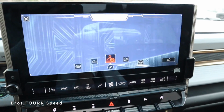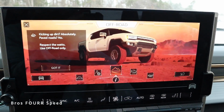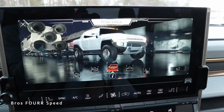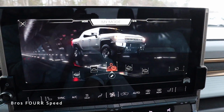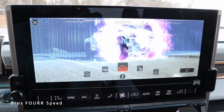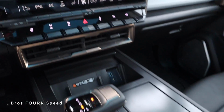And then if I twist on this rotary dial, we can go through all of the different driving modes. There's my mode, there's off-road. You will see the diagram change, which is pretty awesome to see. There's terrain, the tow and haul. We are back to normal, and then my mode. Look at how quick this system reacts just by turning the dial. It's pretty cool to see that, pulling a rocket ship there. So you have a lot of different modes depending on how you're going to drive this.